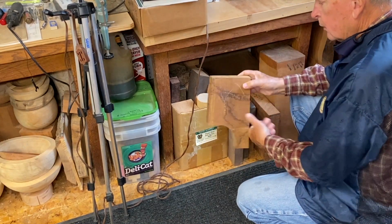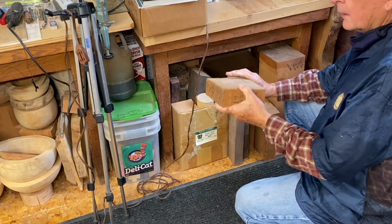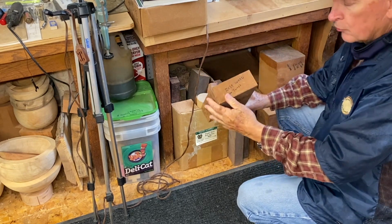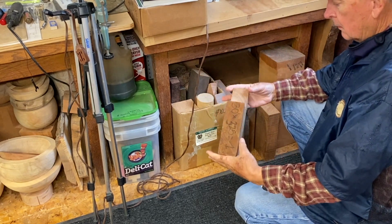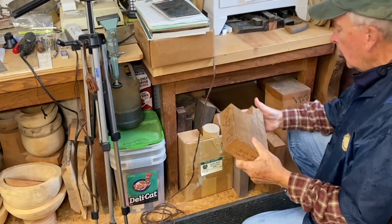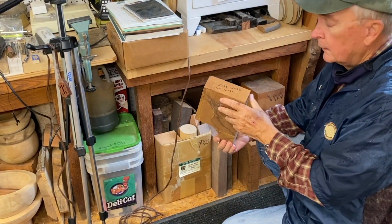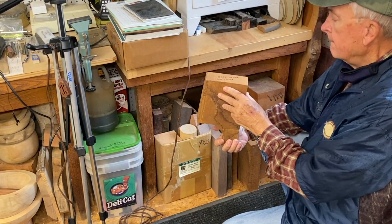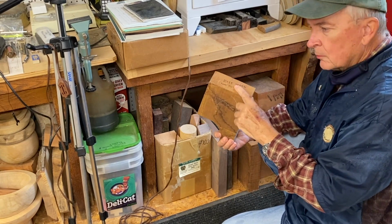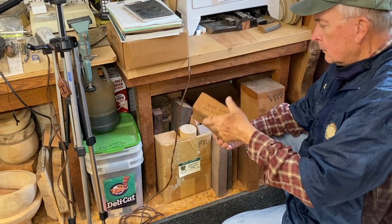This is rosewood from a real good friend of mine. He was a contractor, and he and I, in his early years, built houses, until he became a full-time contractor and built hundreds of houses. But he became a flatwood guy, not wood turning. I could never get him to wood turn. But he gave me some pieces of rosewood. He told me some older gentleman had it. Now, this was years ago, had it a long time.